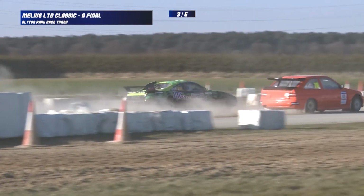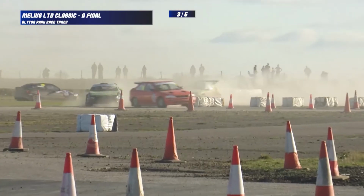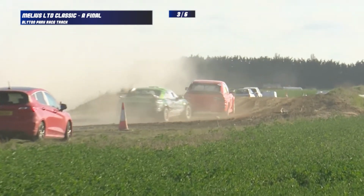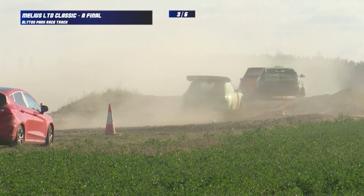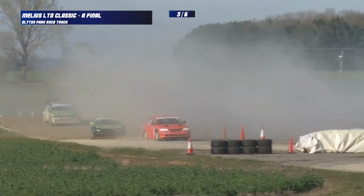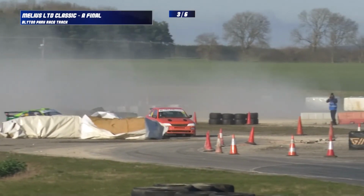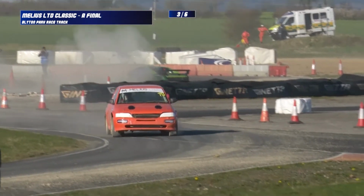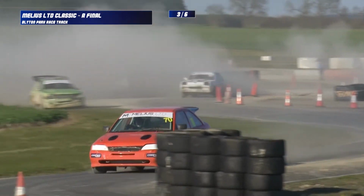And attacking there out of the hairpin, Richard Moroney, and he's going through. Good move by the Escort there up into the lead. Up over the jump, Richard Moroney leads the way. Mark Jones trying to take the lead back again as they head through the dust clouds, through towards the chicane, and Jones has lost it. Mark Jones spins out in the MR2, a rare mistake from Mark there, so Moroney now clear up.